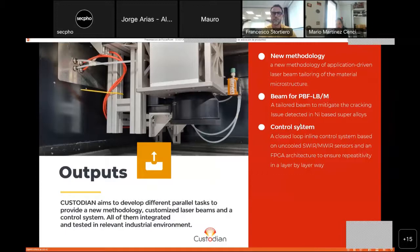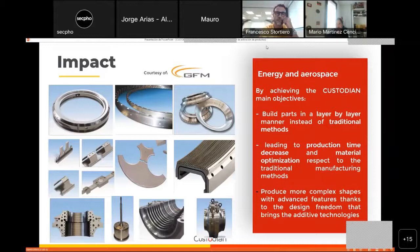Regarding the impact of the project, maybe Francesco, you want to add something at this point. But from my side, I can say that although we still have some development to do to get rid of cracks, if we achieve the Custodian main objectives, we will be able to build parts in a layer-by-layer manner, which is actually not possible now. And it gives a change in production time and part costs. And what is more important is that we have more design freedom that this additive technology brings, so we can produce more complex parts.